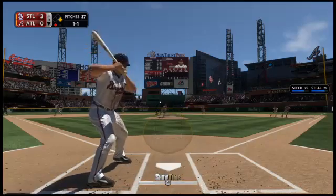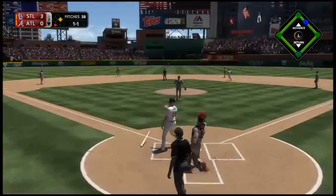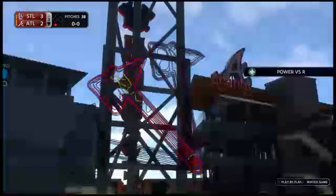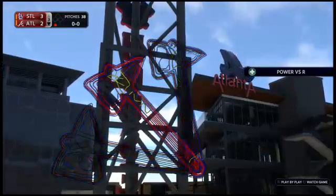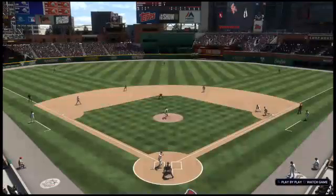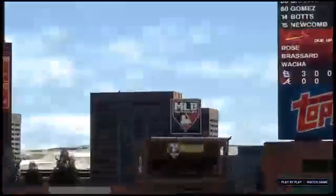The 1-1 is blasted out to left center. This one's deep and not coming back. Gone! So a 2-run shot to left center. 6th home run on the season for him. And the Braves have made this a 3-2 game now.